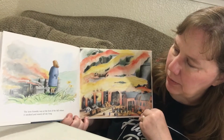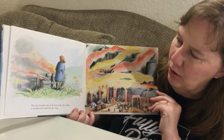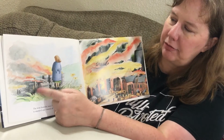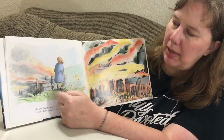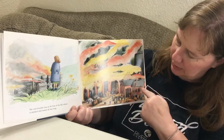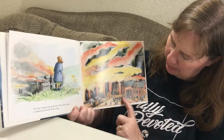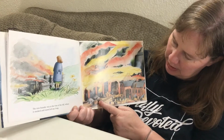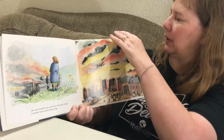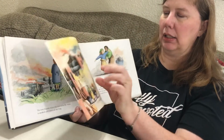The iron foundry was at the foot of the hill where it smoked and roared all day. Look, there's the factory where they make the things out of iron. Whoa. You see all the smoke up here and all the people down here doing the work. They bring in the metal, they melt it, and make it really hot so that it's liquid like water.